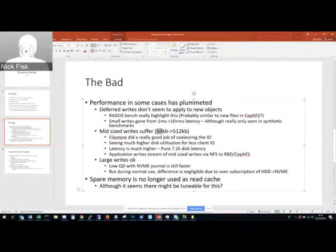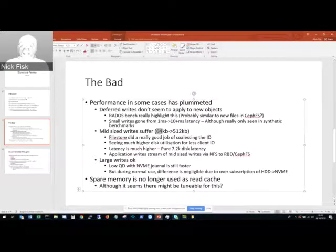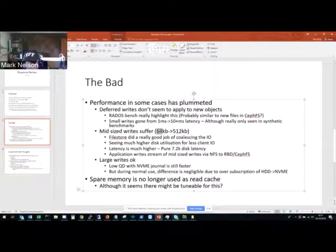Yes, I would need to confirm this, but I'm pretty sure if I increase the deferred write, whatever you set it to, it would defer it. I just don't know what the impact of the BlueStore internals of doing that is. Yeah, exactly right. There's a lot of knobs to play with and a lot of things that you have to worry about.